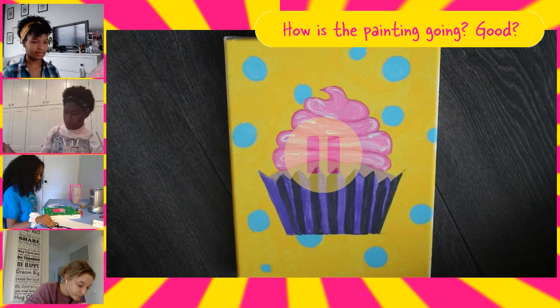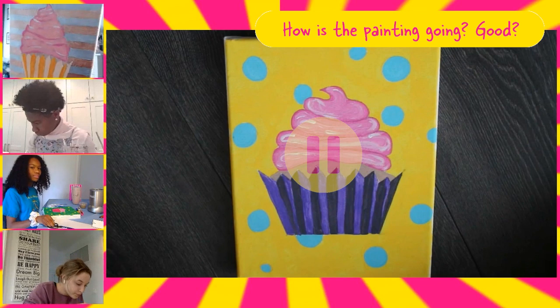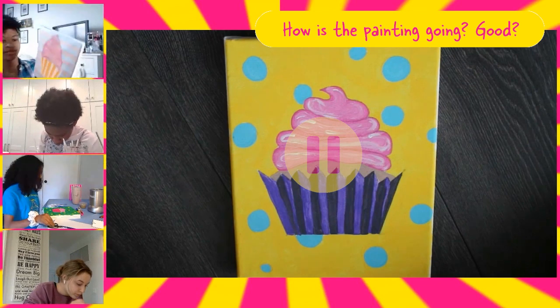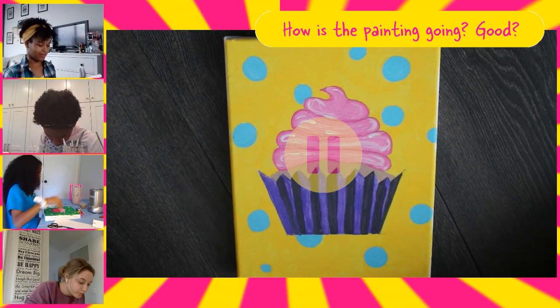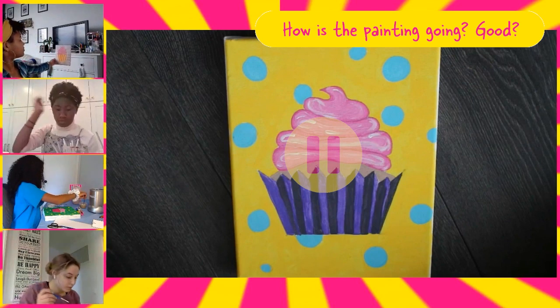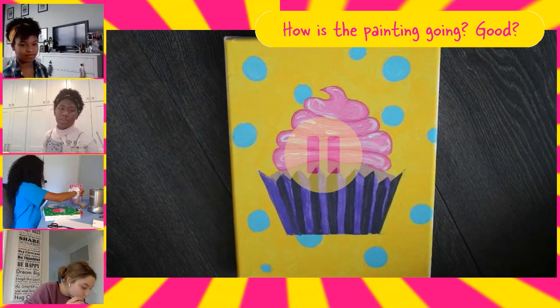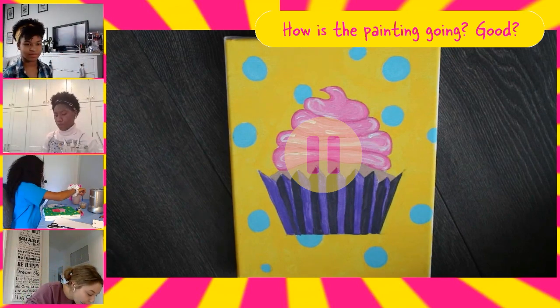So I put silver sprinkles on mine. Oh, that's cute. And now I don't know what else to add. I feel like I should add something else, like it's missing something. What if you added an embellishment on the top of it?